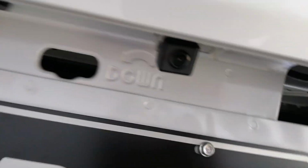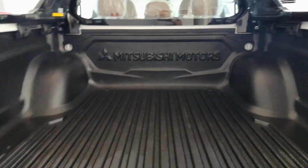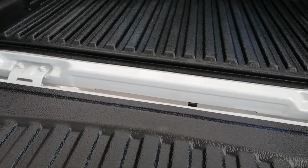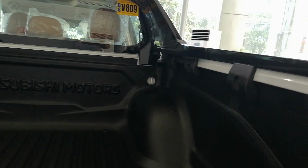Oh, and then there's the camera. So the camera is right there. There's the bumper, so shiny black. Strada. It doesn't really say top of the line. You got the Mitsubishi Motors, it's got this lining, so it's good that a lot of these pickup truck beds have linings now. Before they didn't. That was kind of like an additional cost. And you got these hook places where you can hook stuff on. There's hooks over there also.